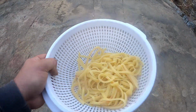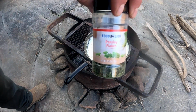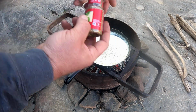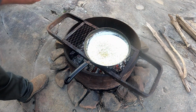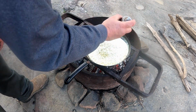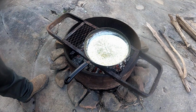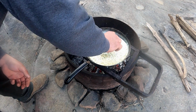Pasta is cooked about perfectly. All right, sauce is not looking too bad. I'm not going to go too crazy with it, but I want to throw in a little something. I'm going to go a little parsley, a little oregano. Definitely want to go with a touch of basil. Not much. Plenty of ash in there. Give it a little extra seasoning. And a little pepper. I think that should be all right.